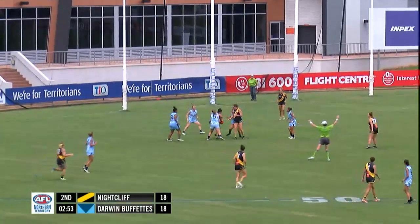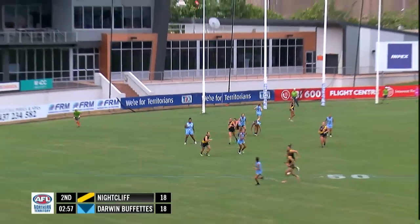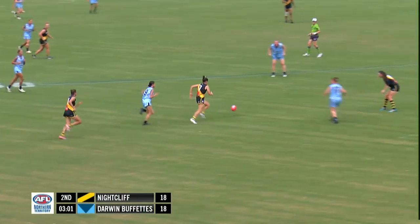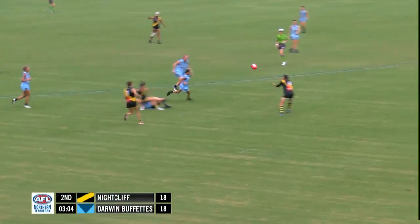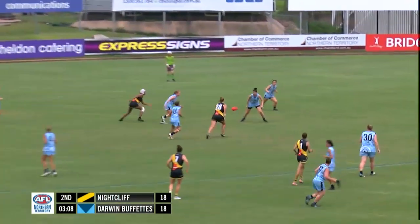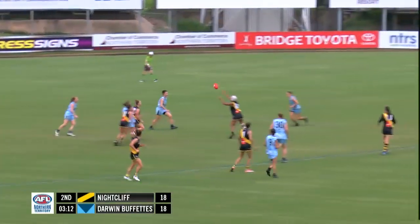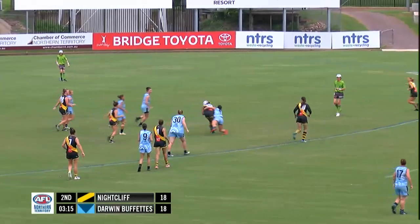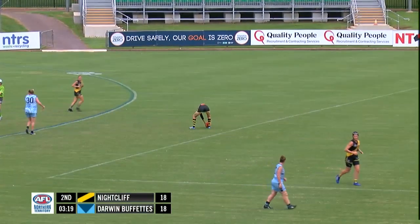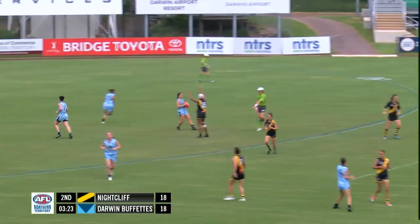So mark almost taken there by Iakono, but it spills over the back, and kick out of defence by Stokes for Buffaloes. Morrison's in there again with Taylor. Good tackle on the jumper by Taylor, but Morrison got her hand pass across, and Wolsey drove the ball in long for Nightcliff. Comes out again now through the hands of Totham, but Miskin Rippy is in there for Nightcliff. She's strongly tackled by Dom Carbone, and Carbone will take the free kick. So 2 19-year-olds going at it there.